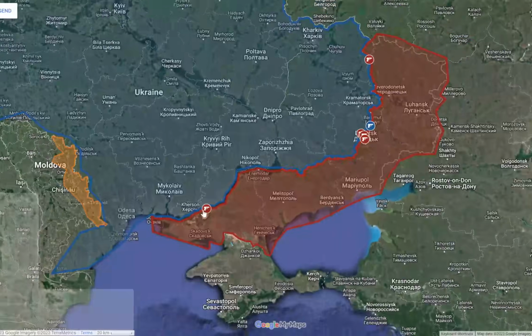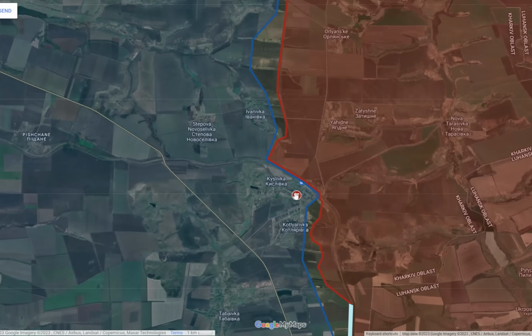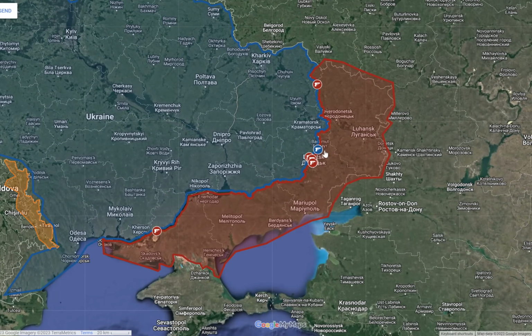As for the northern parts in direction of the Luhansk-Kharkiv border, we actually see here that the Russian forces restarted operations with the 1st Guards Tank Army attacking in the direction of Kislivka and Kotlyarivka. So we're seeing here that the Russian forces are increasing their pressure all across the front line, majorly focused around the Donetsk region and the Kharkiv region.